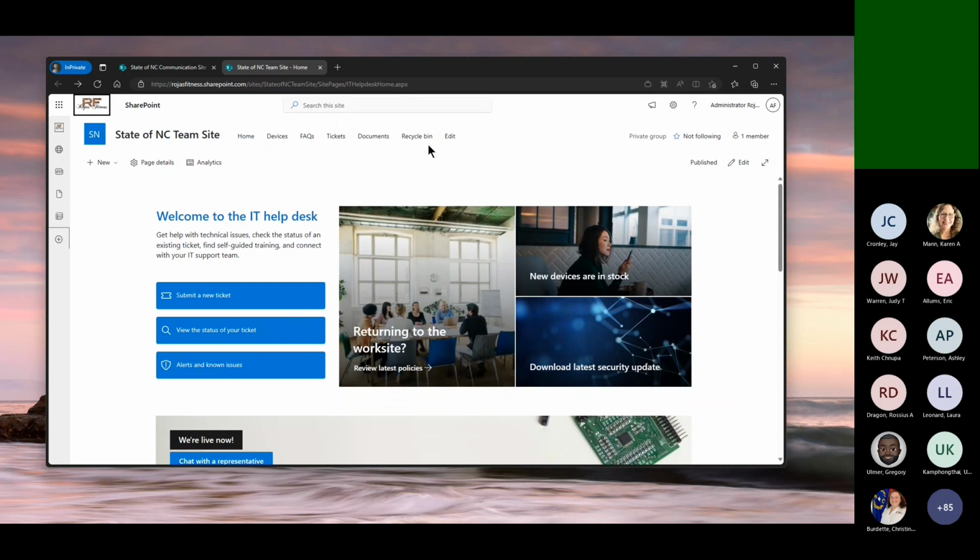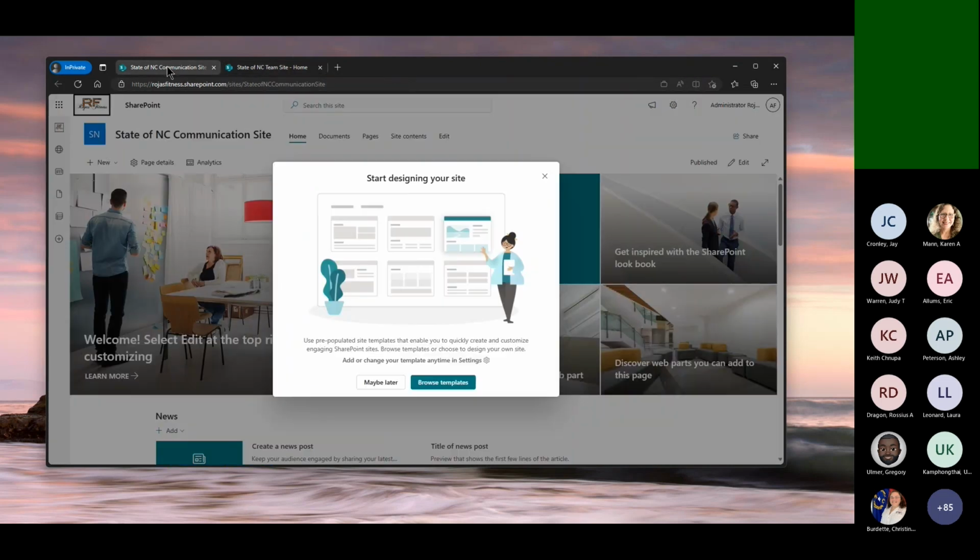I didn't have to design any of that. I just applied that template. Bingo, it automatically did it for me. Now, your communication sites also have the same capability. This is a communication site template.